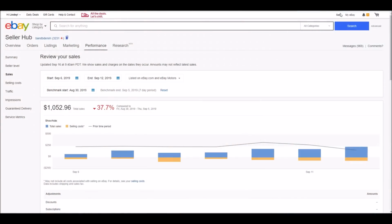Let's go. All right, here we are in my performance tab looking at the week of September 6th through September 12th. So my gross sales overall for the week capped out at $1,052.96. Now that is down 37.7% from the week before, which of course is the nature of the business. We always have those hills and valleys. As long as it sort of evens out over the course of the month, that's what keeps me happy. And those are the numbers that really matter for my bookkeeping. But for the purpose of these videos, we're looking at it week to week. So we can really see those highs and those lows when we look week to week.